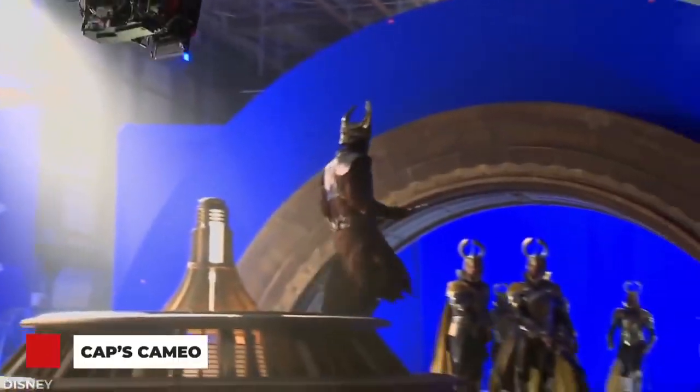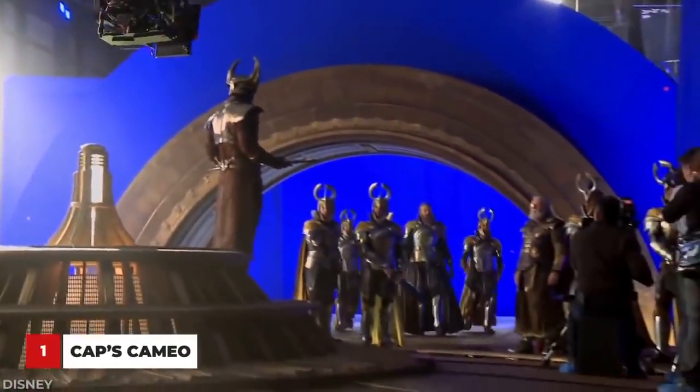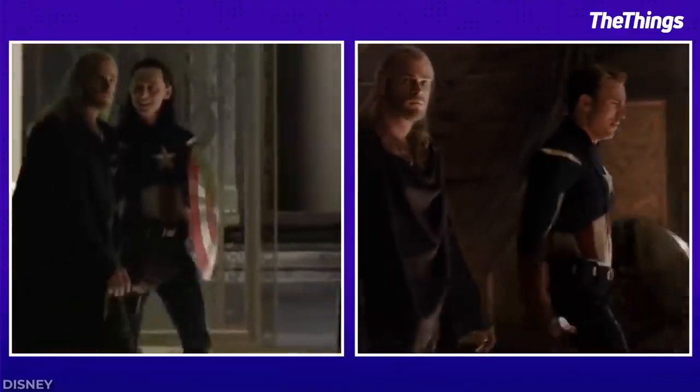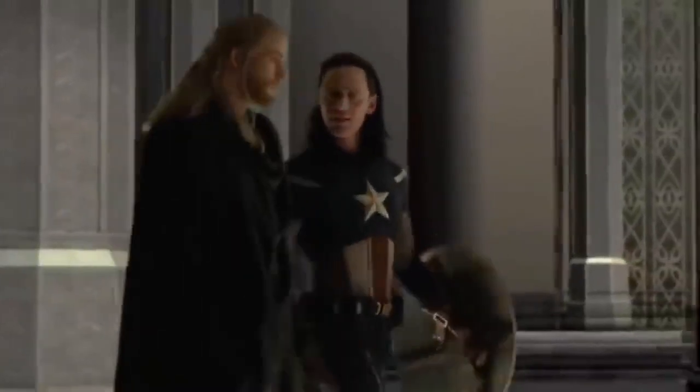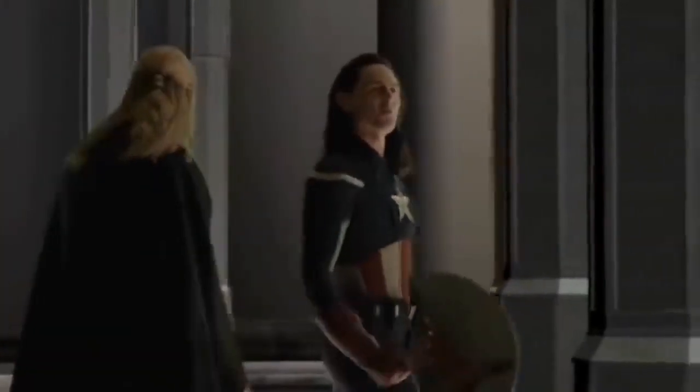Loki is still working on that, I think. For this scene from Thor: The Dark World, the first thing they filmed was Tom Hiddleston doing an impression of Captain America as Loki, complete with Cap's costume. There wasn't a technical reason for this. Apparently Tom just really wanted to wear the costume.